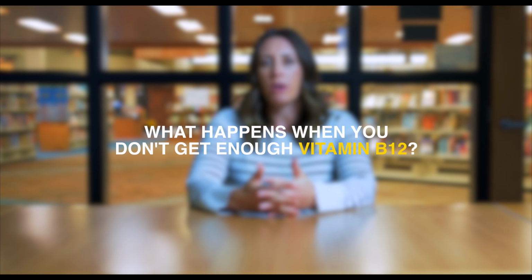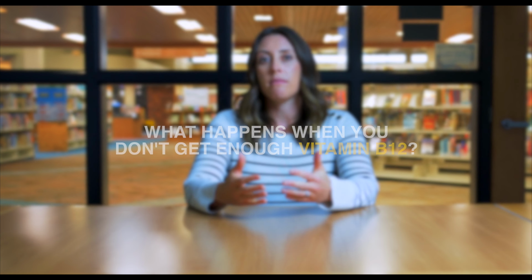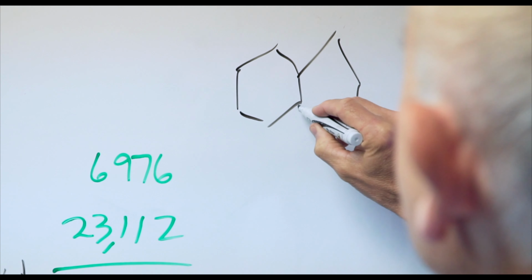What does vitamin B12 do? Vitamin B12 is an important vitamin as a part of two main reactions in the body. And these reactions are in very important cycles. So when the cycles are not functioning, then it affects many parts of the body. One of the cycles is how DNA is created and repaired. The other cycle is fatty acid metabolism.